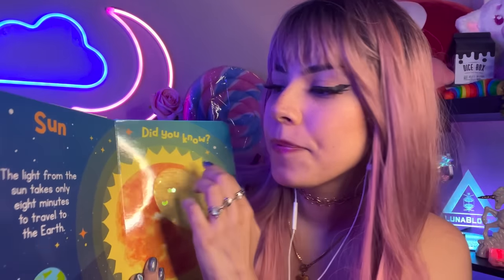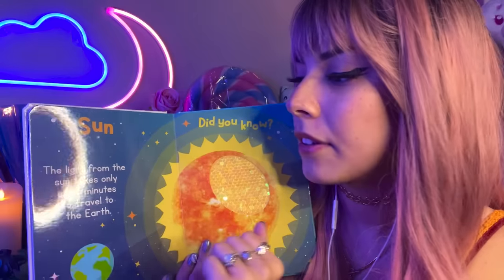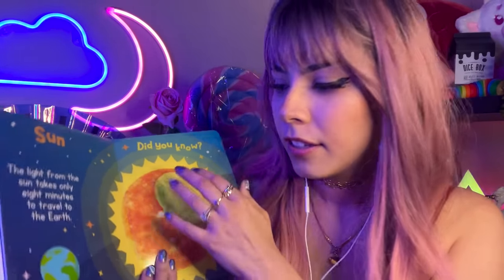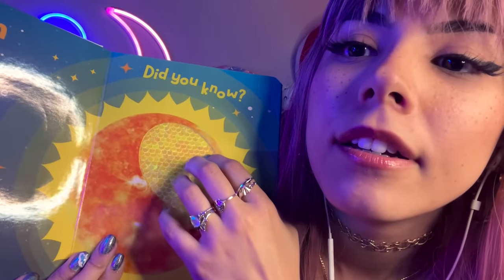Did you know the light from the sun takes only 8 minutes to travel to the Earth? I thought it took 7. Did the sun slow down a little bit? Isn't that so interesting? So whenever you're watching a sunrise, you're actually seeing it. No, my favorite is actually the sunset. You're watching a sunset and it's like the sun's already down, but you're still looking at it. Okay.